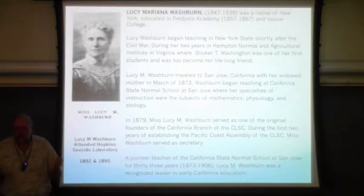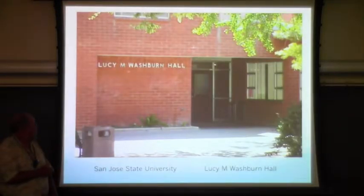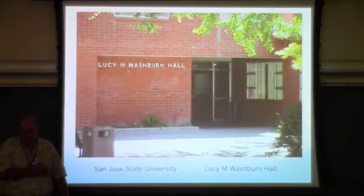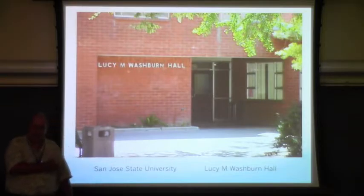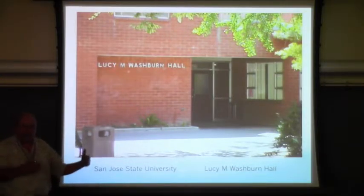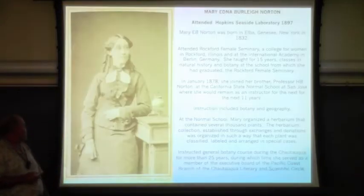Now you would think that maybe they'd have a building after her, right? Right? Lucy M. Washburn Hall, Cal State Normal School, San Jose. Very few people know who Lucy M. Washburn is over at Cal State Normal School, San Jose. But I was able to gather all that story up and put a nice little biography about her together.